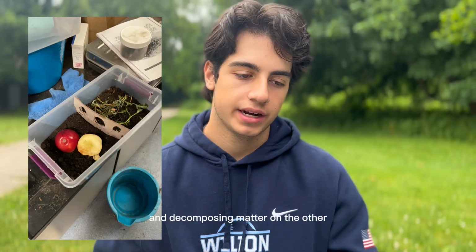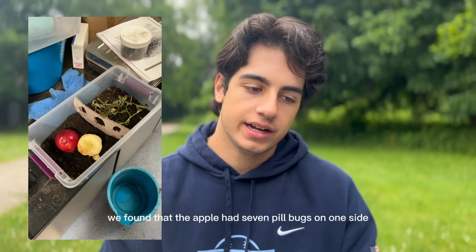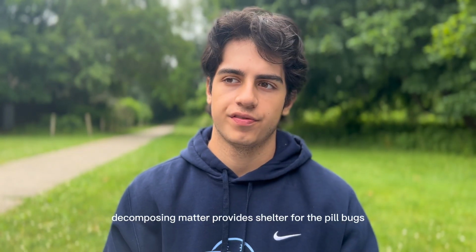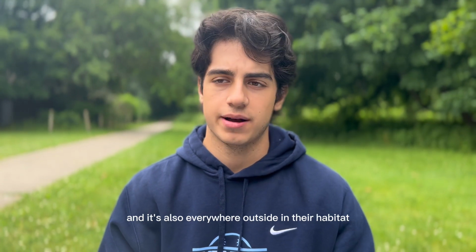For our second experiment, we did apple on one side and decomposing matter on the other. We found that the apple had 7 pill bugs on one side and decomposing matter had 3. We found this interesting because decomposing matter provides shelter for the pill bugs, and it's also everywhere outside in their habitat where they live.